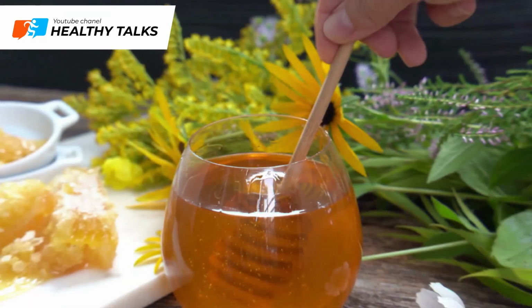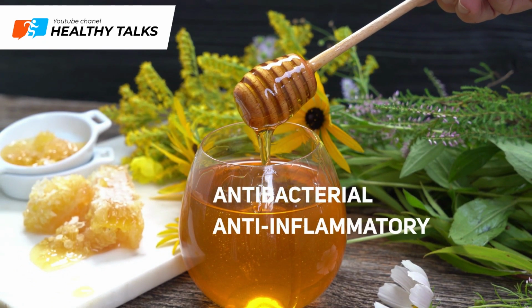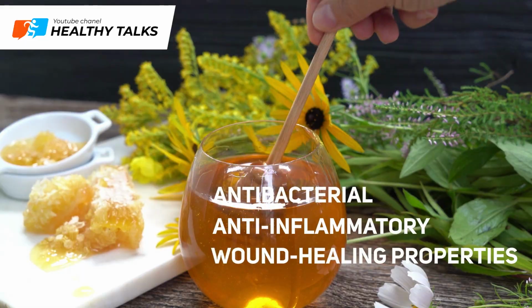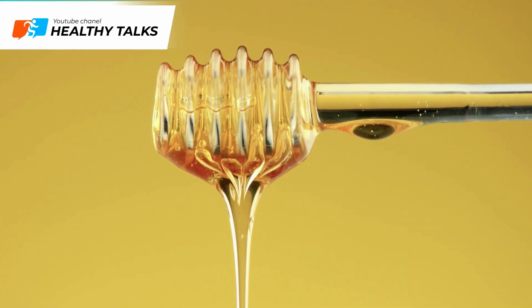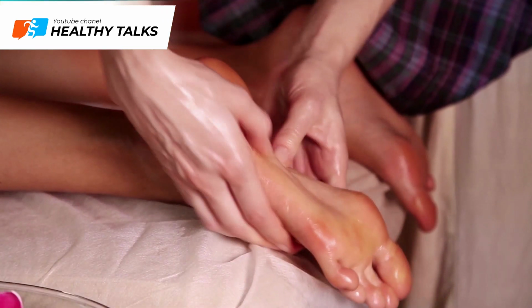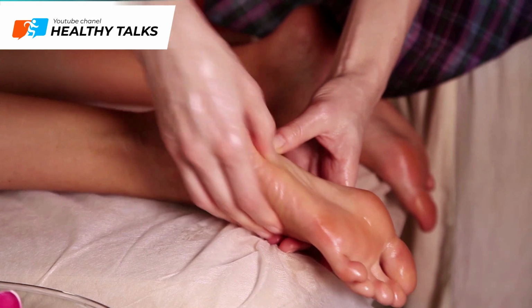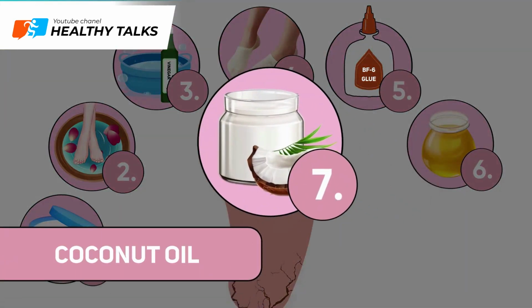Honey. This natural product has antibacterial, anti-inflammatory, and wound healing properties. Studies show that honey can help cleanse, moisturize the skin, and heal skin breakdowns. You can use honey as a scrub after soaking your feet in a foot bath, or apply it as a foot mask at night. Coconut oil.